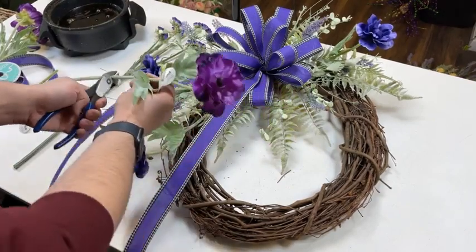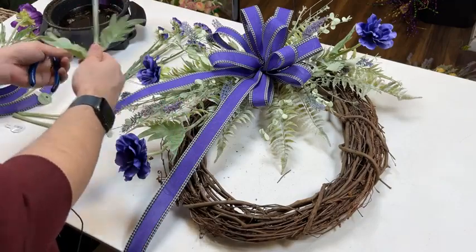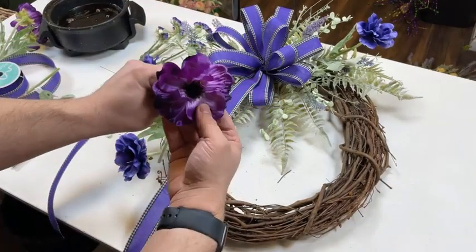Come back in with our pink, or no, this is our magenta. You get 3 of these in the kit as well. What do you think of those?